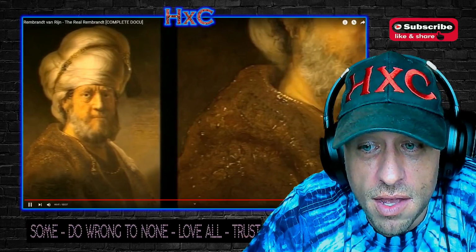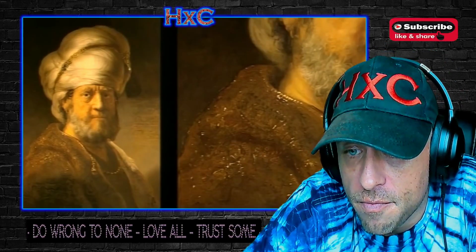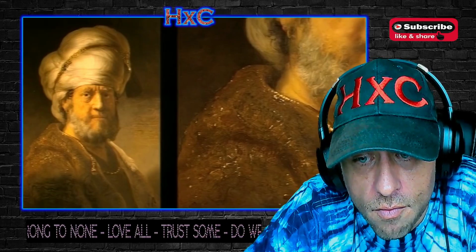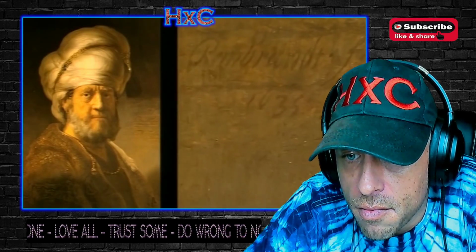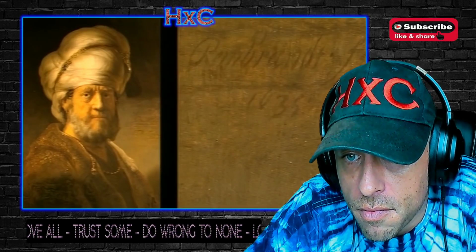The fabric of the coat can't be distinguished. The clothes have not been draped on the body, but have been painted around the body. The colours are somewhat murky, and the combinations used are not characteristic of Rembrandt. The signature is overly elegant and not convincing.